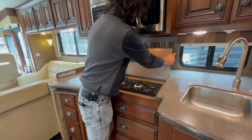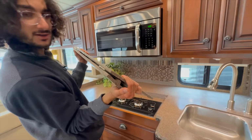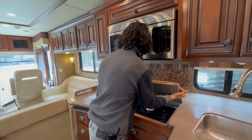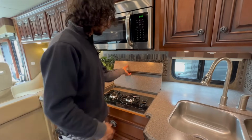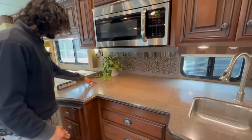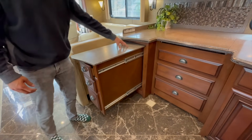And this you can easily take out. This is one of my favorite types. This, if not, this is my favorite type of Corian cover for a stovetop. It's the kind that is made out of Corian, has the ability to easily fold up and out of the way, or you can completely remove it. Quite like that. Extra countertop space over here, and then right here is a nice big extension of Corian.